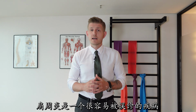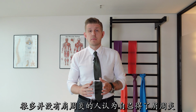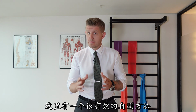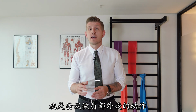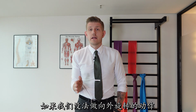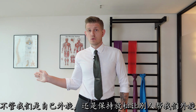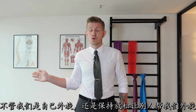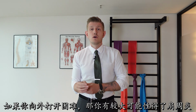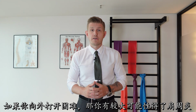Frozen shoulder is a diagnosis that gets thrown around quite a lot. So a lot of people might think they have it, but a very good way to test if you might have it is if we do an external rotation. So if we put our hands like this, and then we're unable to move it out, either by doing it ourselves or when we're relaxed and have someone try to move it for us, if there is no movement there, then yes, it's quite likely that you might have frozen shoulder.